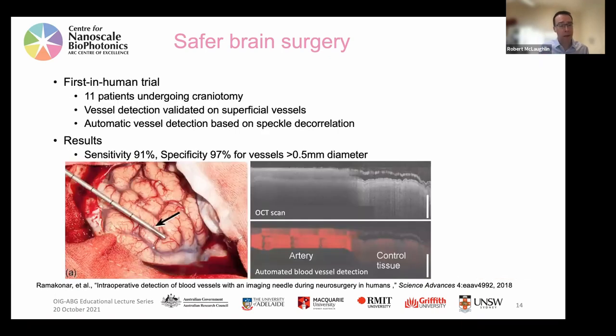So that particular project, we took those probes and we took them to a human trial. So we worked with 11 patients who were undergoing craniotomy. So they were having significant brain surgery anyway. And we tested our needle on their brain to see if we could detect blood vessels. And we found that this worked really well. So we got a sensitivity of about 91%, a specificity of about 97% for vessels larger than about half a millimeter. But basically, we could really reliably see blood vessels that were right next to the needle.